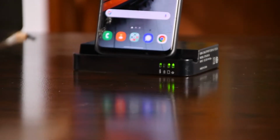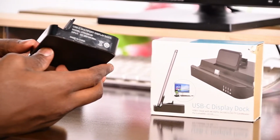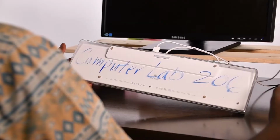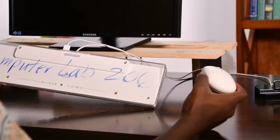There are several ways to get this running, and setting it up is easy. For my Samsung S9, what I needed was a USB-C dock, a charger, HDMI cable, and a USB keyboard. Samsung, we need a keyboard and mouse please.